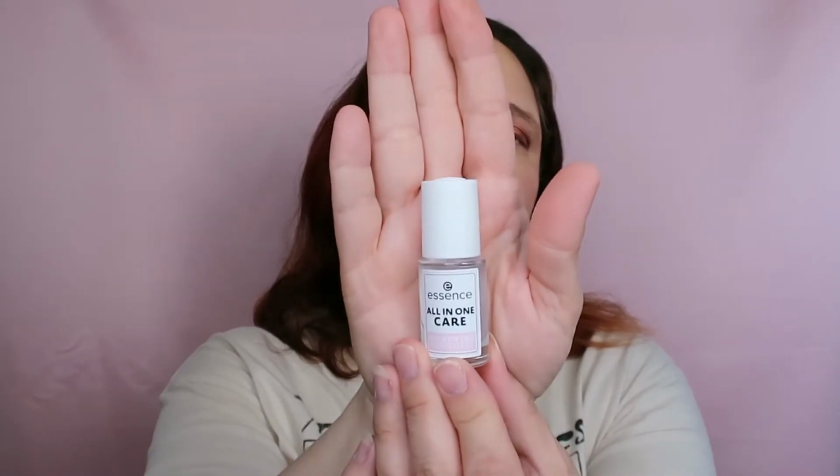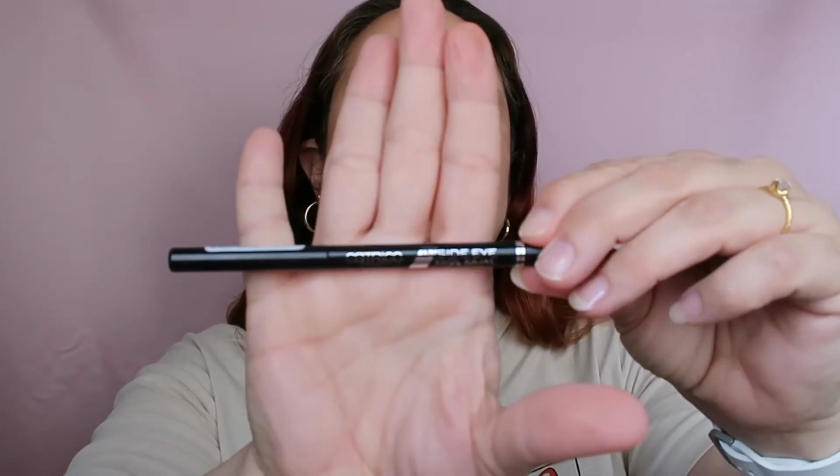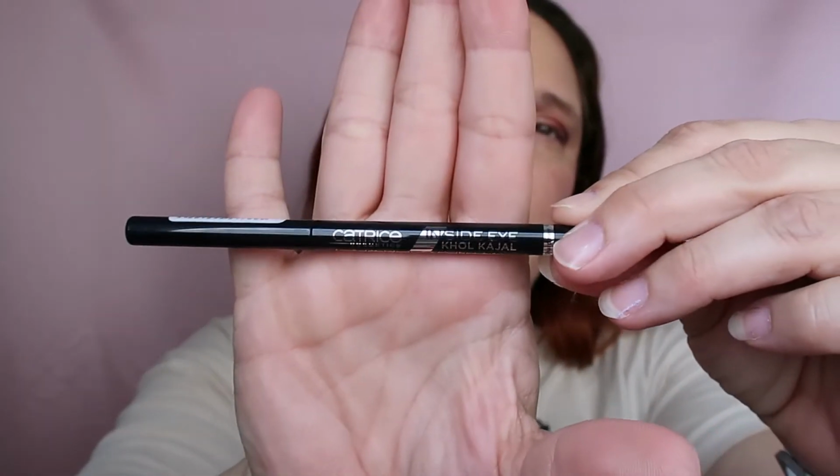Okay, something for the nails, all-in-one care, base and top coat, multi-talent. That's always good to have. Wow, so many things. Okay, then I got by Catrice, Inside Eye Kohl in the shade Black is the New Black. So this is supposed to be for the waterline.